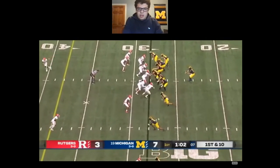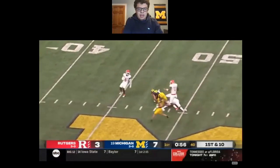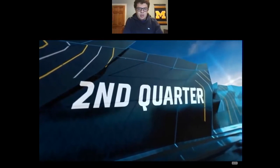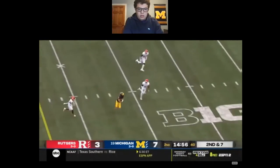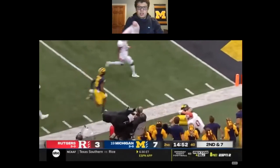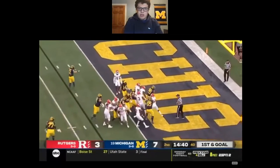Now we got Michigan here. Now look, we're gonna go for a throw again, and that's a pretty good, decent throw. We get to the 50, and that's really good. So now we move into the second quarter here, where it's 2nd and 7. We're at our 50, and another great throw. Now this is where there it is. That's a horse collar tackle. That's not allowed in college. That gives us a 1st and goal, and there we go.